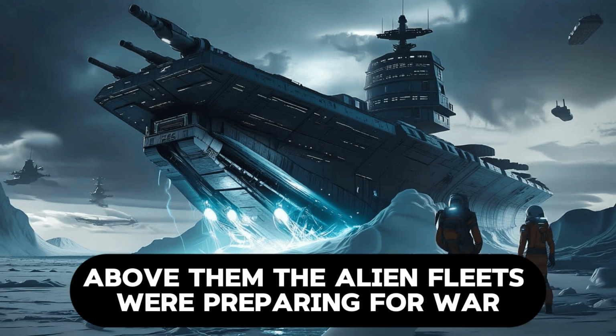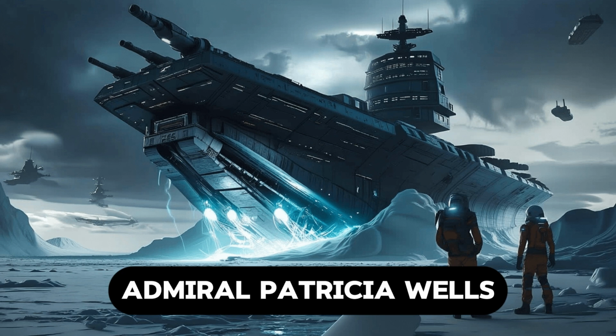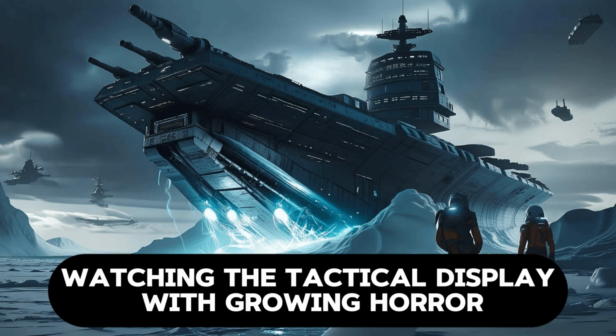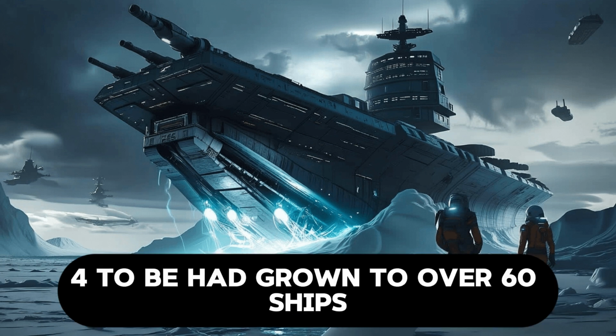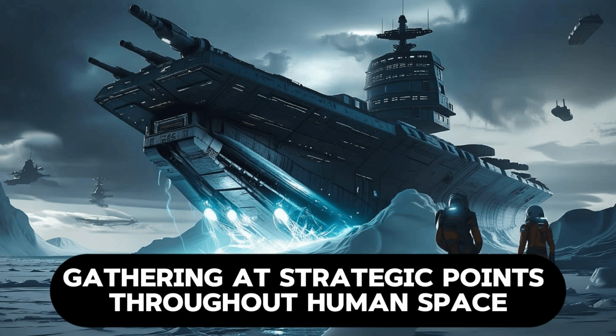Above them, the alien fleets were preparing for war. Below them, the sleeping giant was waiting for humanity's answer. Admiral Patricia Wells stood in the command center on Luna Base, watching the tactical display with growing horror. The alien fleet at Kepler 44 had grown to over 60 ships, and intelligence reports showed more fleets gathering at strategic points throughout human space.